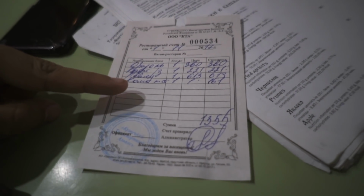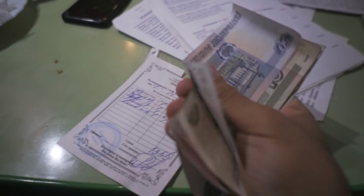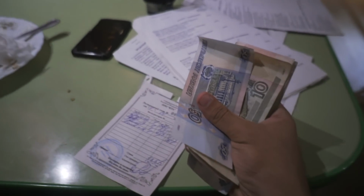All right, so our total is 1,355 rubles, and that is about $23.29. So about $11 a person. It's not horrible. We're pretty full right now. I don't think we're gonna want to eat for a little bit. This wasn't with any drinks included because they weren't serving drinks right now, but not a bad deal. Trans-Siberian, you guys got it going on, I guess, with the food. This is our wad of cash. We're paying up 1,355 rubles. And that is what food on the Trans-Siberian Railway looks like.